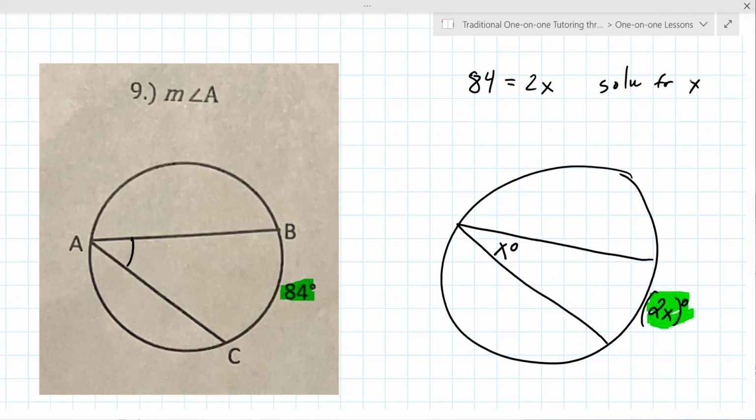Can you solve that for x for me, please? Right there, you should divide. That's going to give you... You're allowed to use a calculator. You don't have to do mental math.